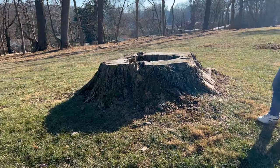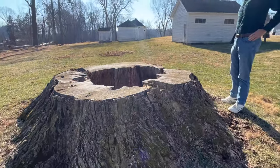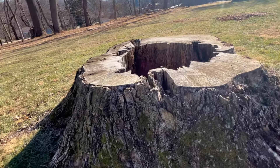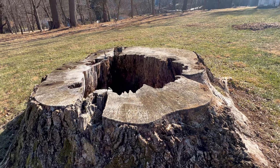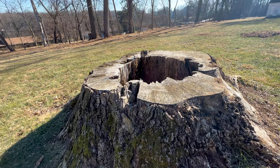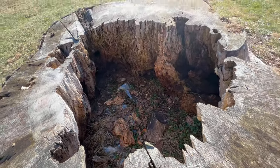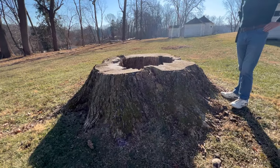So we came across this tree stump here, and wow, what do you think, Matt? That's a pretty old one. Yeah, I was trying to see if you can see the rings, and that's how you determine the age, right? Yep. There's got to be hundreds of rings there. My goodness, that was a big tree at some point. Amazing. Really hollowed out. Yep. I'm just curious how old that tree was.